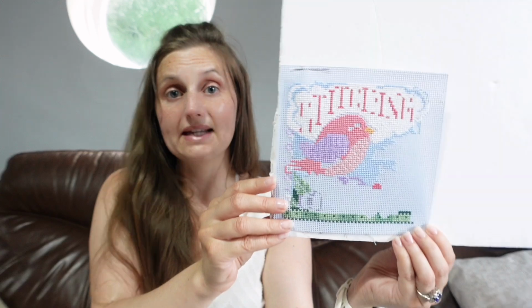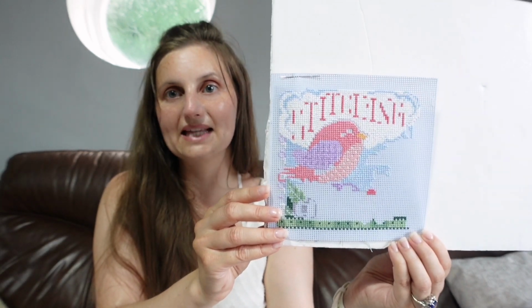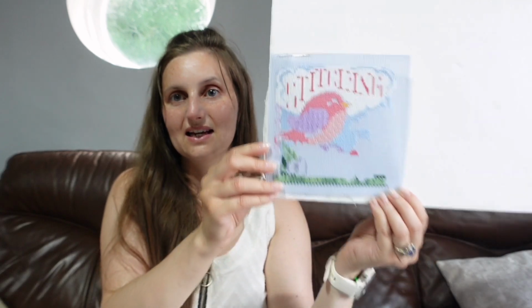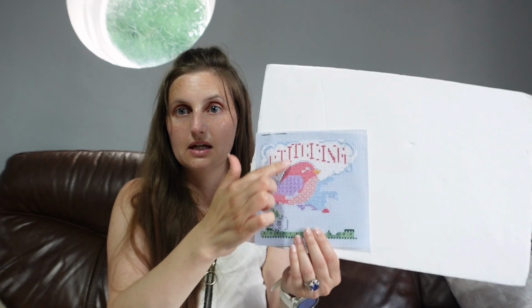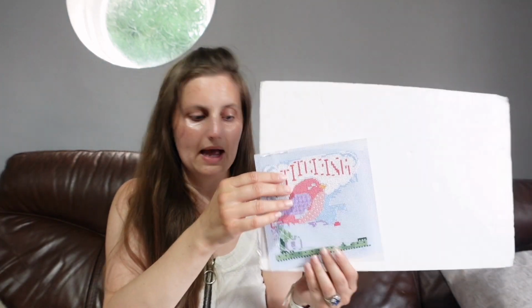All the threads I'm using in this are the ones that come with the kit. I will be using the beads from the kit. It's a kit, so yes, everything that I needed to do it has been supplied, and I think there is a cute little button, like a shaped button, maybe a butterfly or a dragonfly, and that will go somewhere up in the cloud, I think, once I get to that part. And I'm not too far away from a finish on that one, so that is a small stitch.